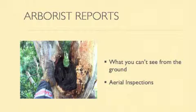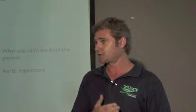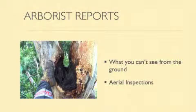Another thing we do is arborist reports. I'm a qualified arborist, and a lot of tree hazards you can't see from the ground. And this is a tree in Barara, and it's got that large defect in the fork there, and that's overhanging the guy's house. We've got a couple of tons of wood sitting above that defect, and you couldn't see it from the ground. So we do aerial tree inspections, and I highly recommend if you've got a large tree near your house that you get at least one aerial inspection once in your lifetime, because a lot of these defects can't be seen from the ground.